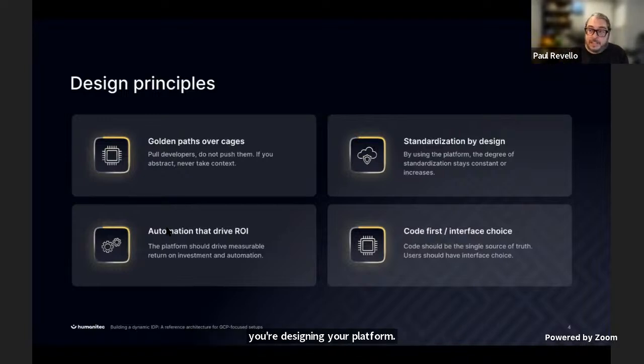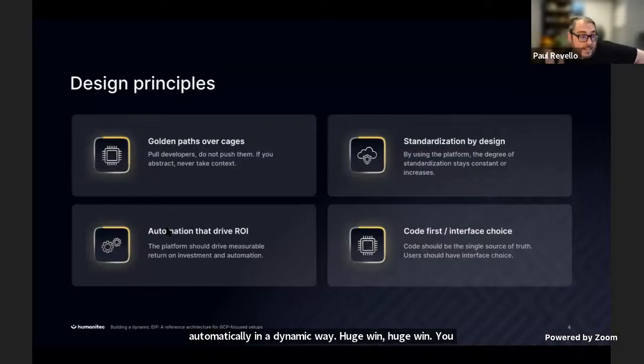The other thing I'll say is not every component of your platform needs to be infrastructure focused, right? There's a large amount of your platform that provides value via documentation in a standardized, automated way. So, taking some of that cognitive load and toil away from developers and infrastructure engineers to document things and just have that generated automatically in a dynamic way. Huge win, huge win. And that's something that in a lot of cases can be pretty easily achieved early on, right? And that's not infrastructure focused, at least.